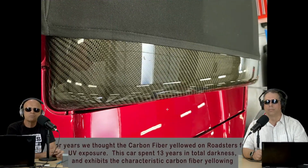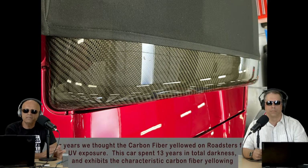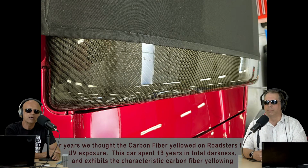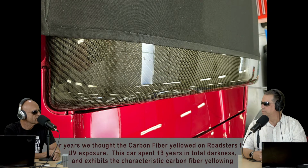There we go. What surprised us here was it's not uncommon for Roadster clear PPF like this to begin to yellow as it ages, and our assumption all along had been that it was UV exposure that caused this, including an inferior resin back in the day, and not as UV-resistant clear coat on top of it. These cars have been in the dark for 13 years, and we still have some yellowing on the roll bar cover here on the carbon fiber. So that was kind of a surprise. And again, it reinforces the fact that maybe UV doesn't have as much to do with it as age.